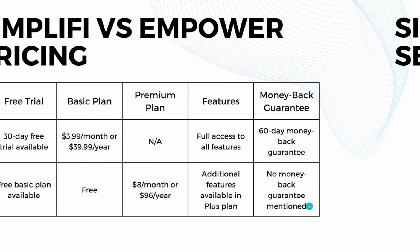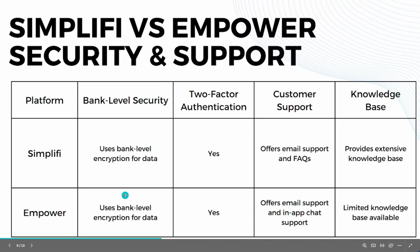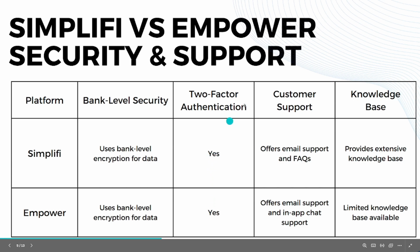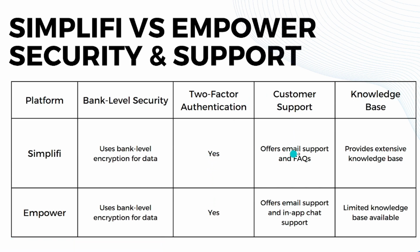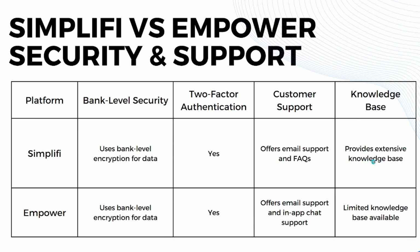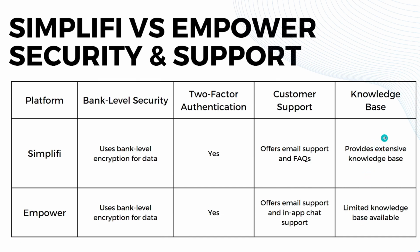So yeah. So now let's go to security and so forth. And as you can see, both platforms offer bank level encryption for data. So also when you talk about two-factor authentication, they both have it. So when it comes to customer support, Simplify offers email support and fax, and Empower offers email support and in-app chat support in their application. So when it comes to knowledge base, Simplify provides an extensive knowledge base while Empower has a limited base available in their application.